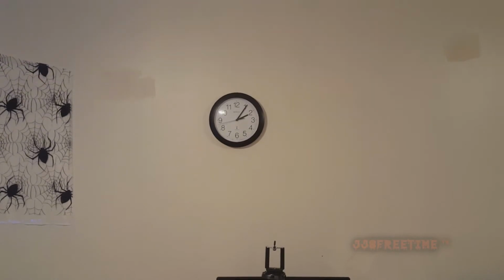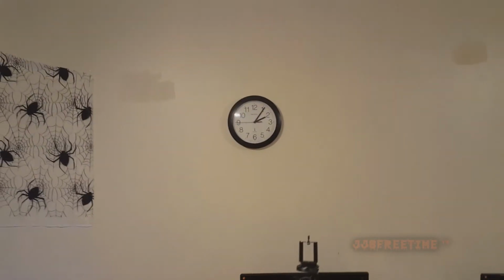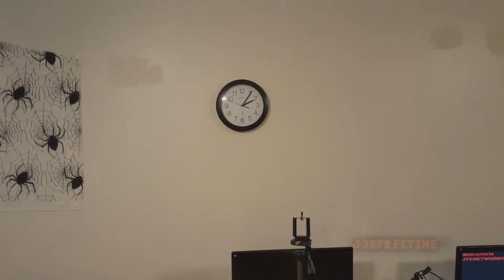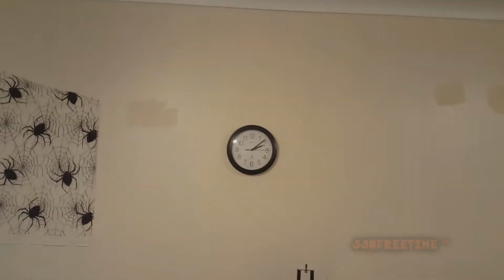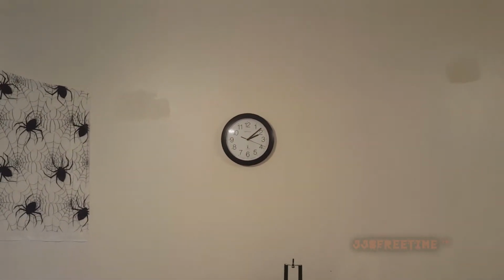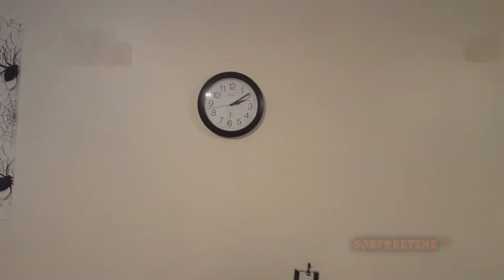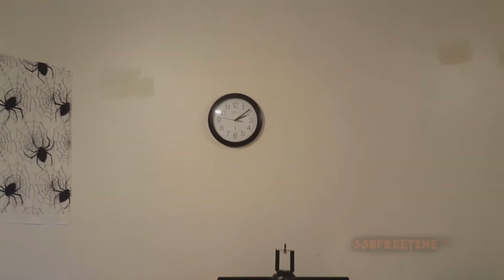It's slowing down on the ticking, so I'm guessing it's got some sort of radio coming through. It doesn't look like it's changing. That's annoying. If any clock company is watching, why is this doing this? Unless it does it at 10 past. But I doubt it.